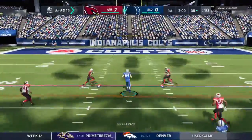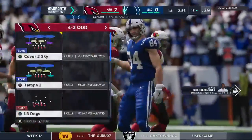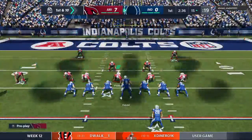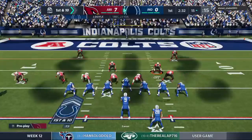Eason going to throw it out of the shotgun. That's complete to Jack Doyle, the tight end. And they're going to have another first down as the tackle's made here at the Cardinals' 15-yard line. 23 yards the pickup there. Line of scrimmage, the 15. It's 1st and 10.